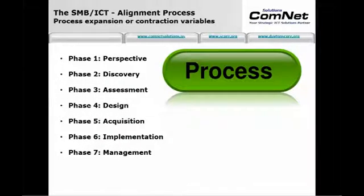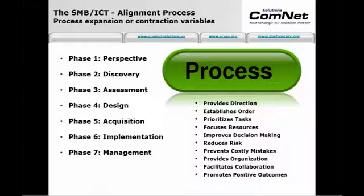What is the SMB ICT alignment process? Basically 7 steps that can expand or contract based on several variables. One variable is where you're at in the process. Another might be the size of the system, the scope of the project, and so forth. The steps will always occur in the same category or same schedule, but they can be condensed or expanded depending on those variables.